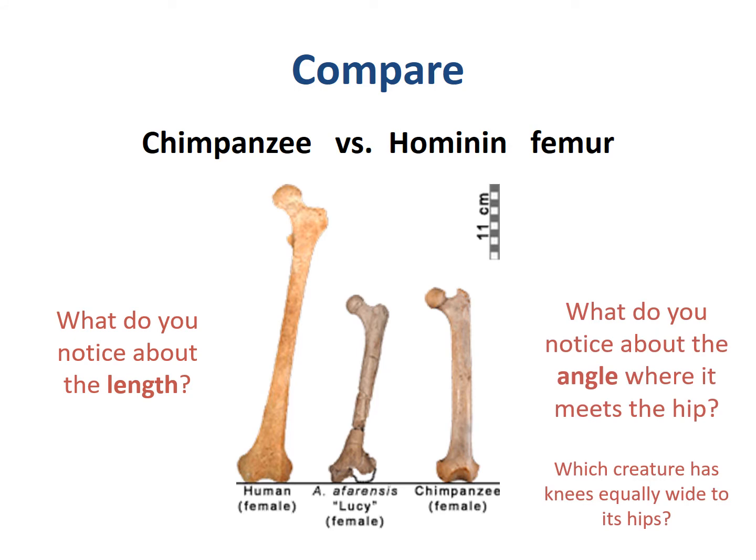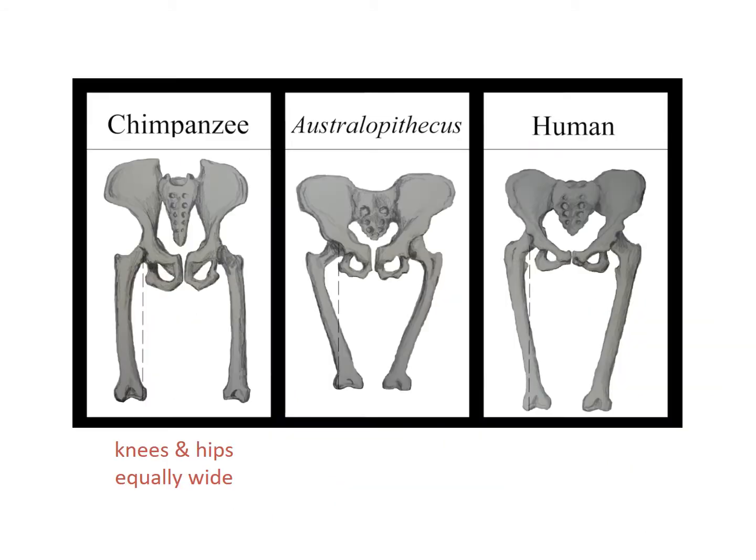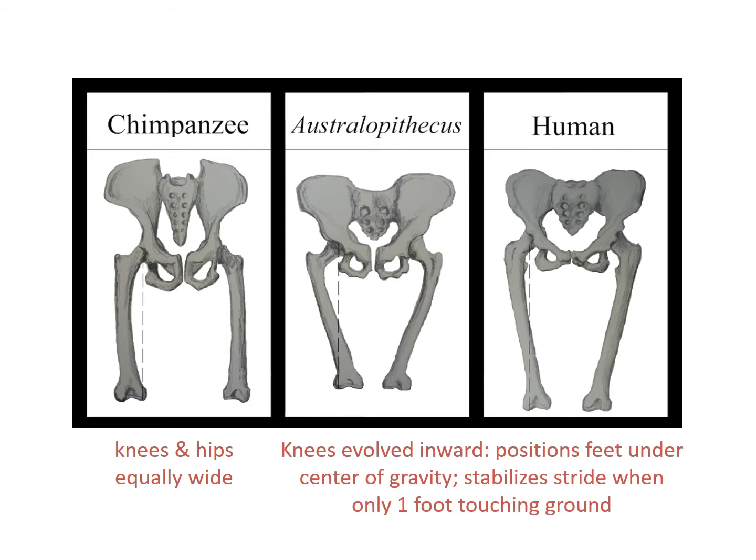The angle at which the femur attaches to the hip tells us where the knees are positioned relative to the hip. In the chimp, where the femur is straight up and down, it means that the hips and the knees were equally wide apart, side to side. But here in the Australopithecus, that's Lucy, and in humans, there is an angle at the femoral head, the part that meets the hip.